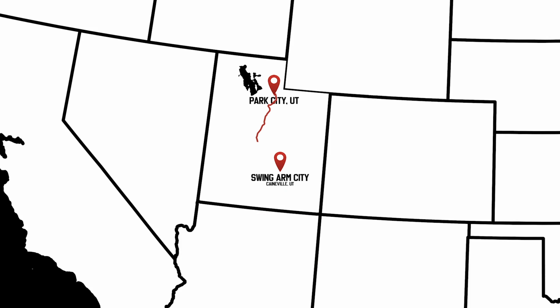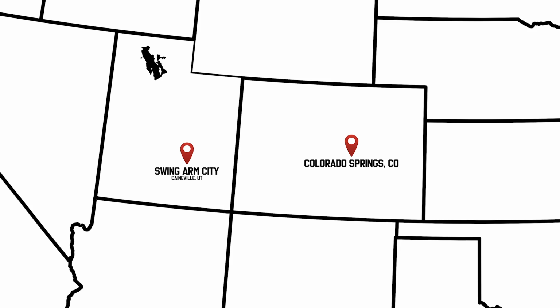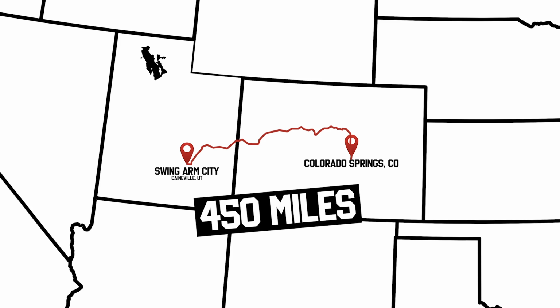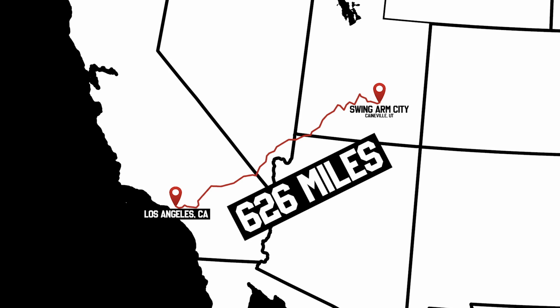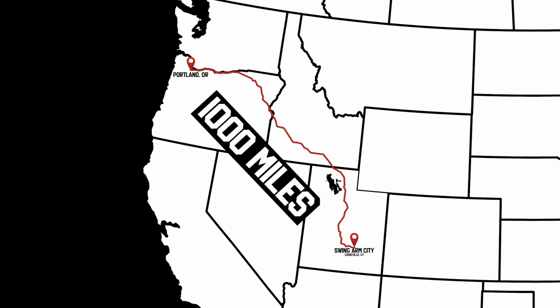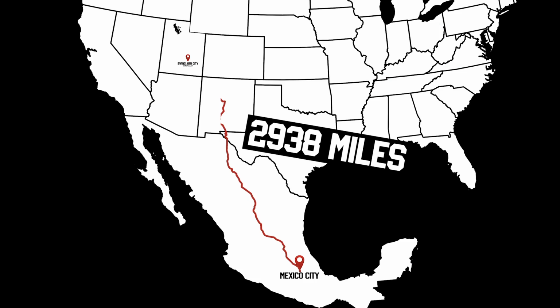So a little reference for distance. This is in southern Utah, so for me to come down from Park City, it's about 250 miles. Coming from somewhere east of here, Colorado Springs, it's about 450 miles. And if you're coming all the way from Los Angeles, it's about 626 miles. And if you're coming from up north, Portland, Oregon, that area, about 1,000 miles. And if you're coming all the way from somewhere like, let's say, Mexico City, it's 2,938 miles.